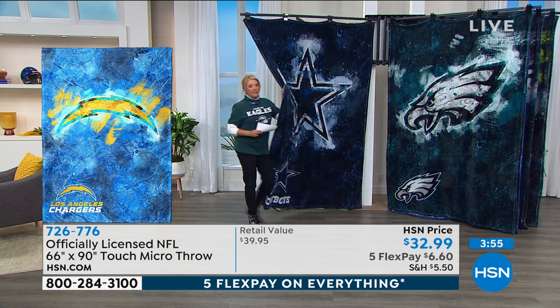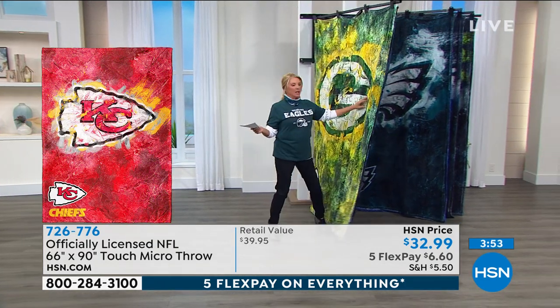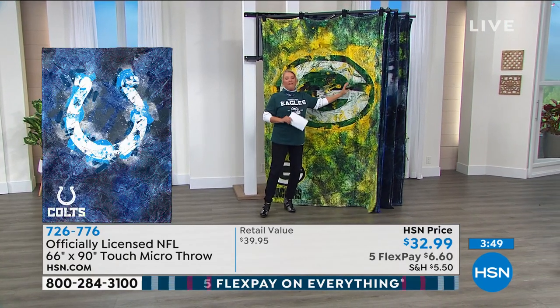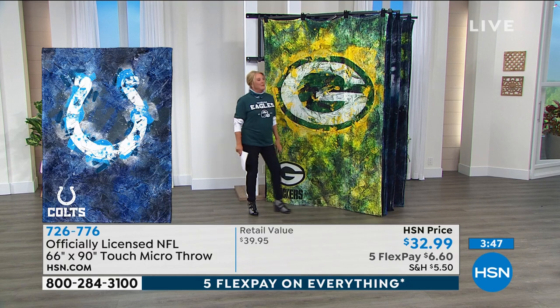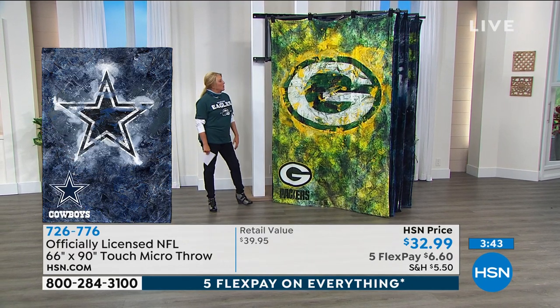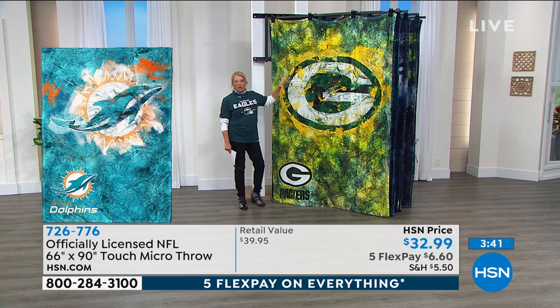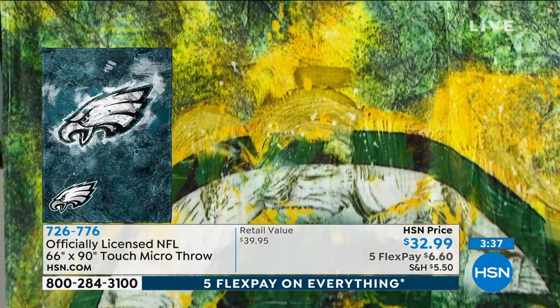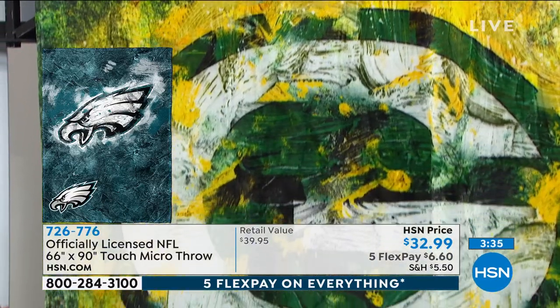So I'm going to go through the 10 teams we have, but please keep watching the side of your screen to see all the designs, because I think this is so cool and so fabulous. Most of the time we do a more traditional look in a throw. We will do a real strong logo or a helmet. We've done cityscapes in the back. This is so wildly different.